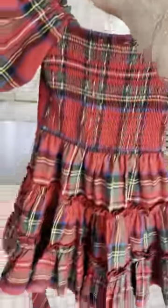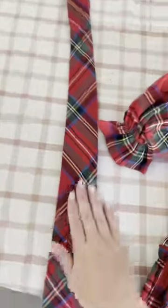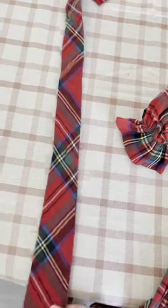And then I'll show you over here. This is the cute little mini dress. It's to die for. It's a knee length. And then the cute tie for the husbands. So, so cute. It fits perfect. Cute little Ivy City tag there. And then also the little boy's bow tie.